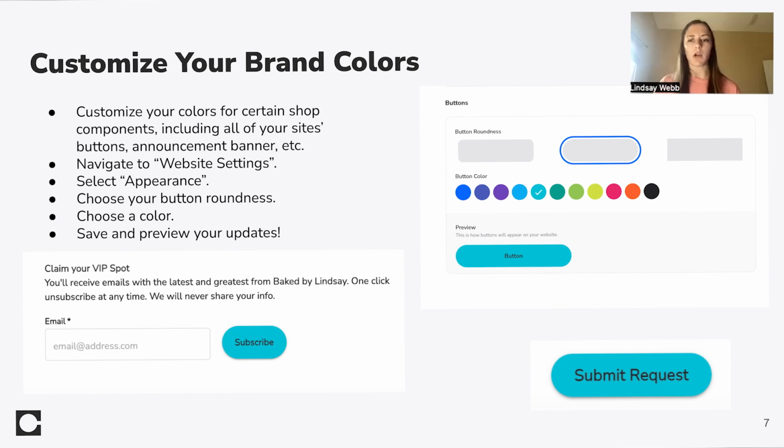I've heard from a few people already who said that they prefer more of a pastel pink, and those will be coming very shortly. We just wanted to release this initial version first.